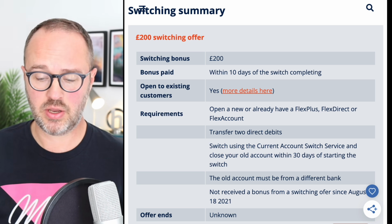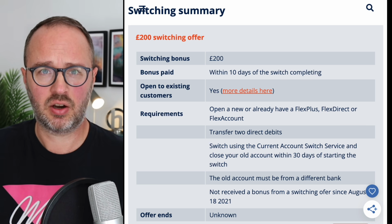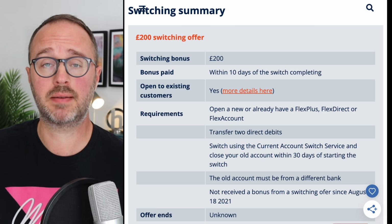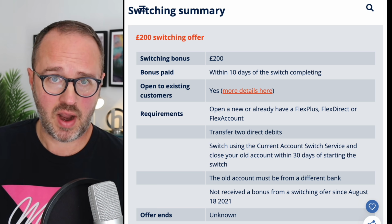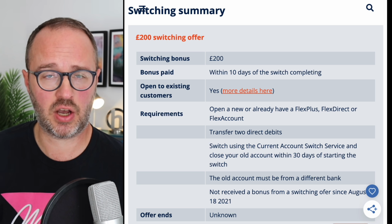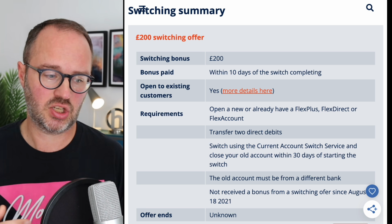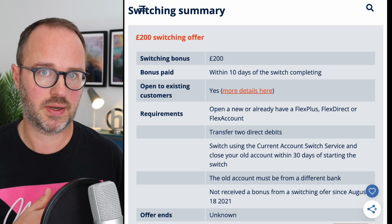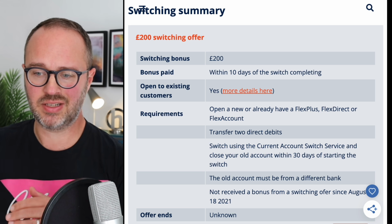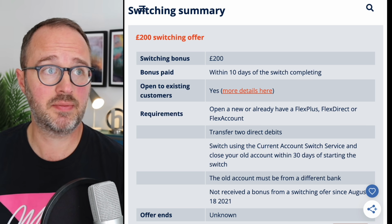Now, when you're starting this switch with Nationwide, you can set the date a bit further ahead. If you want to ensure those direct debits are paid out, maybe you want the switch to complete in, say, a month's time. What you need to be aware of is that for the offer to count, you have to have completed the switch within 60 days of opening the account. So that's your overall timeline. You can do it quite fast if you want, 7 working days or 10 days to complete a switch. But either way, just make sure you've got enough time for those direct debits to have been paid out. And that is pretty much as simple as that.